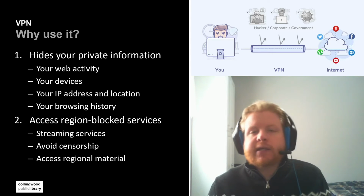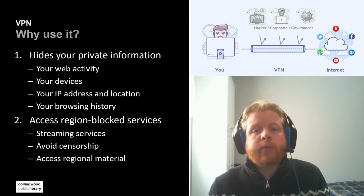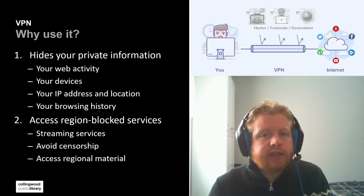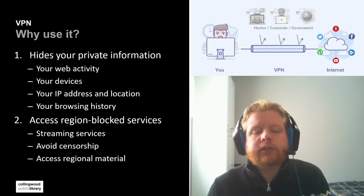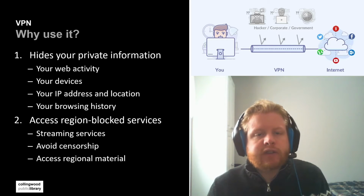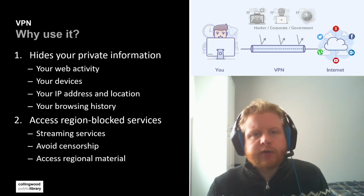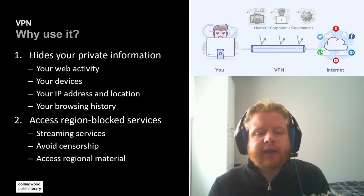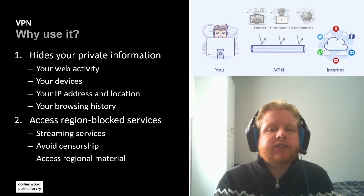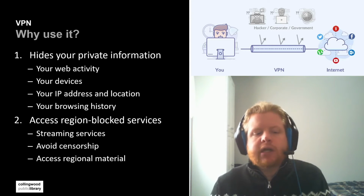Number two is access to regional or blocked services. Some regions do have different content or have that content blocked. This could be in the form of maybe streaming services. However, you do want to be cautious when it comes to streaming services. Avoiding censorship: if you want access to everything, VPNs will help you because you can access different regions so you can see that content and avoid being blocked out or censored.